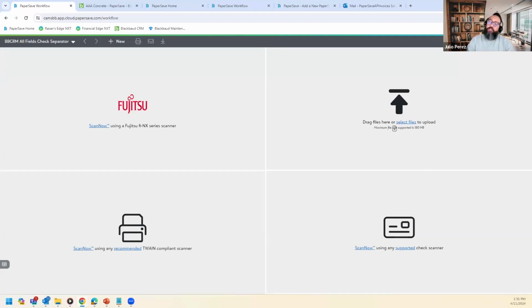Drag and drop. So we touched base on that, but the way the drag and drop works on the workflow side of things is pretty neat, because we can do a couple of things when it comes to drag and drop. Again, it all depends on how you're getting those checks, right? So if you are, for example, getting a lockbox download, something that we support in PaperSave, right? So maybe you're working with a lockbox provider and they're giving you a PDF with a bunch of revenue checks on them that now need to be processed and entered into the system.